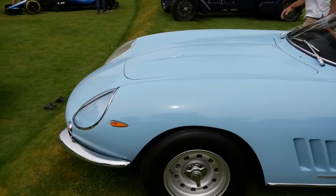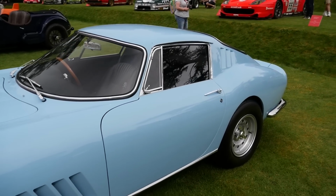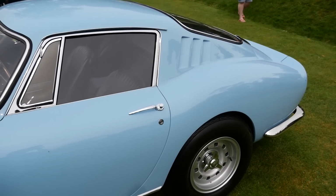I mean, the 275 has got to be one of my favourite classics. Certainly one of my favourite classic Ferraris in that case, but look at this thing.